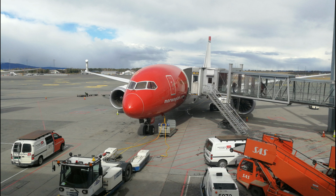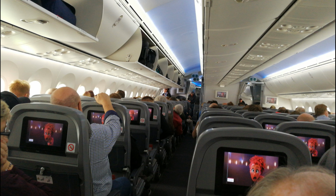Norwegian are a budget airline, but the service is very good for a budget airline. And I've flown with them a lot of times within Europe, within Sweden. And the longest flight that wasn't a long-haul flight before I flew to Bangkok was to Malaga from Stockholm, which is about a 4.5 hour flight. And I always thought Norwegian was pretty good.